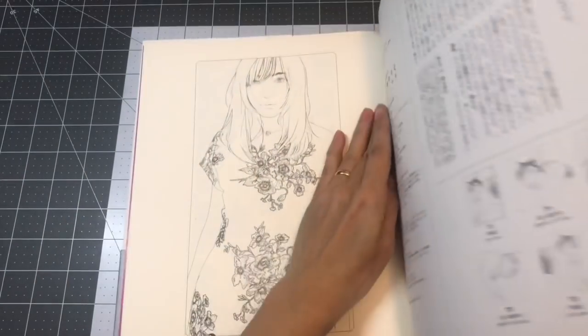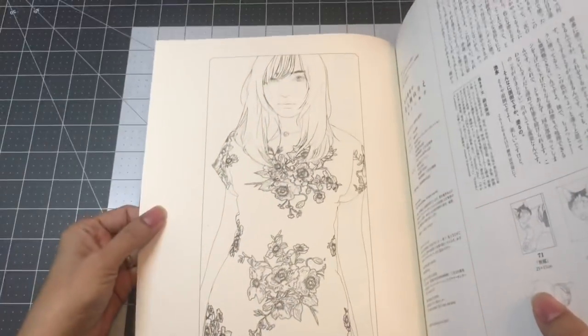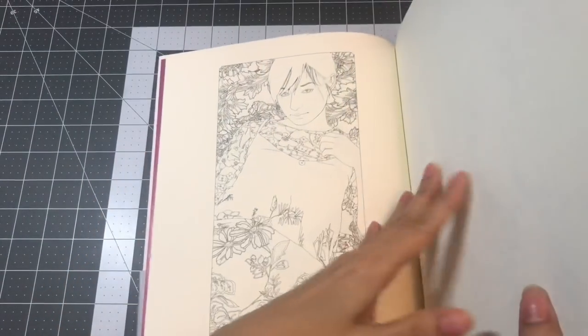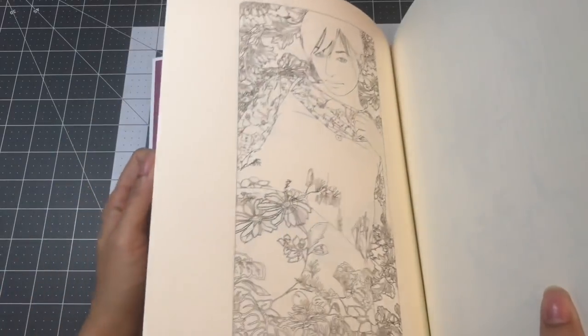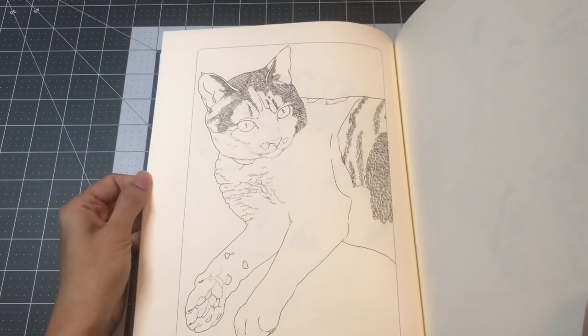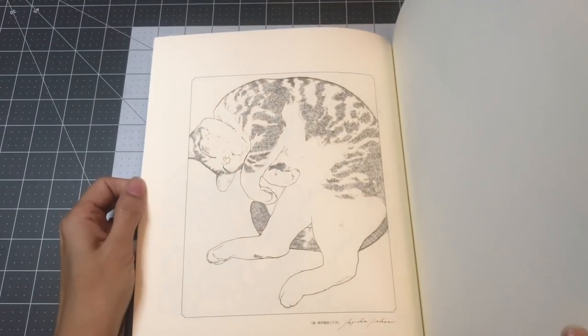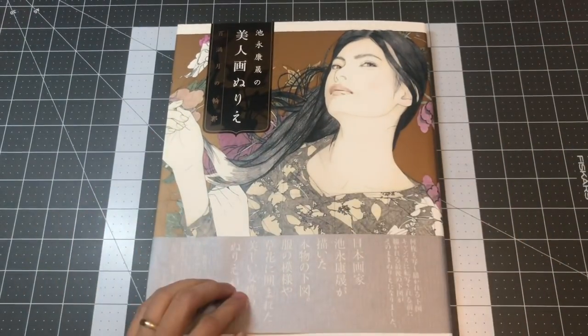In the back of the book, he does have single-sided images, and I would just color one in the back. The paper is different. Here's one of a cat. So cute. And this book opens the other way. So this is Ikenaga Yasunori's Beautiful Painting.